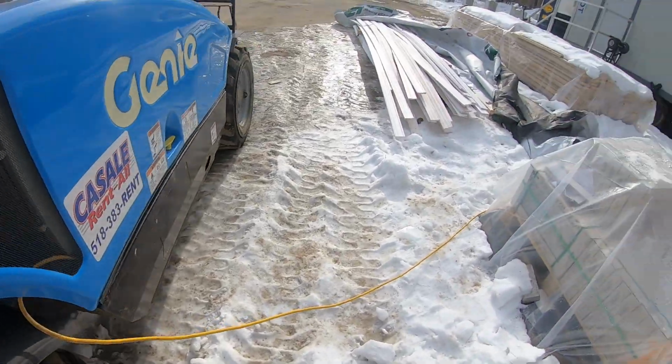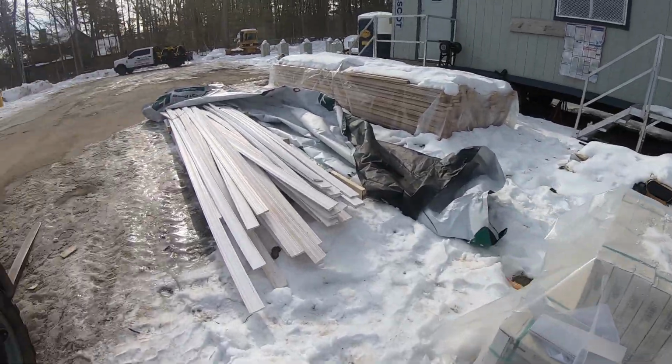It looks like they got power coming out of their shop here, which is nice because I got a battery tender on the ATV. The cold weather drains the battery, so I will be able to plug that in.